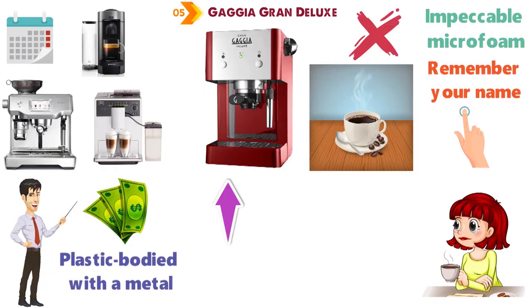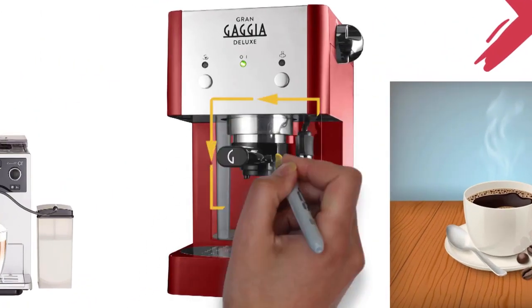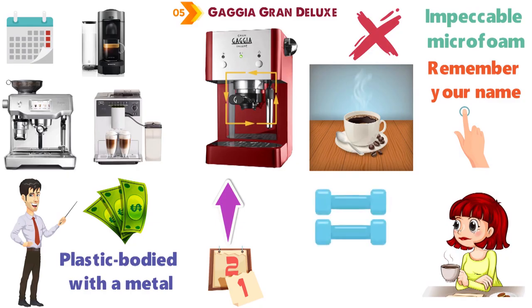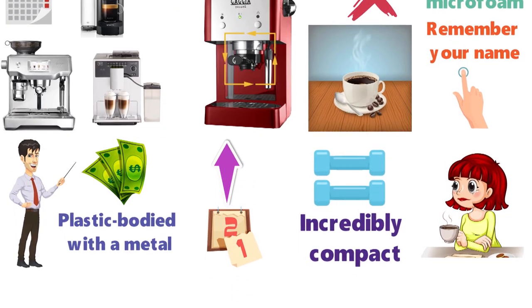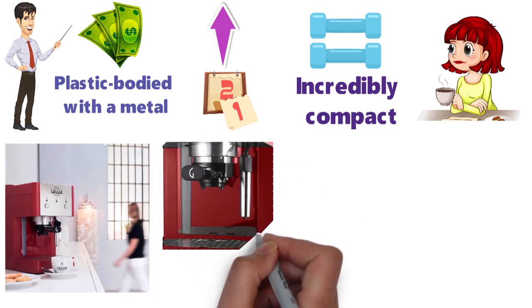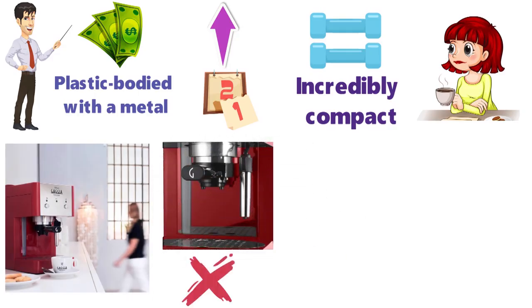Some elements do feel a little cheaper than we expected from a Gaggia. The machine is plastic bodied with a metal front, and you'll find the espresso filter holder is also plastic. Day after day, we miss the weight of a heftier coffee maker, but it's also incredibly compact, fitting in alongside everything else in your kitchen. And although it doesn't have much height to fill buckets of coffee up, there's no denying the chic design credentials of an Italian classic.